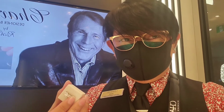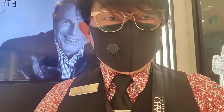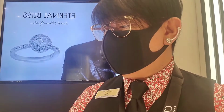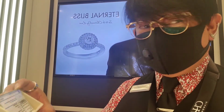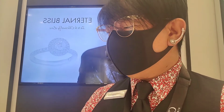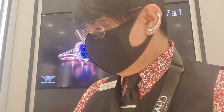See, a 2 carat diamond in 14K white gold. This one, it's so beautiful. Worth $14,999. The replacement value on the authenticated certification is worth $19,530, guys. It's really good, right?